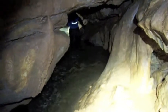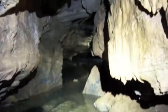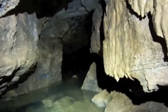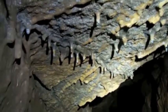So sometimes this is a very wet cave. So now we're in the water, trying to make our way through. How deep is it here? Almost knee deep at this point. I can see my shoe through the water. So we'll pick it up on the other side of this pool, if you will. Some neat stuff on the ceiling.